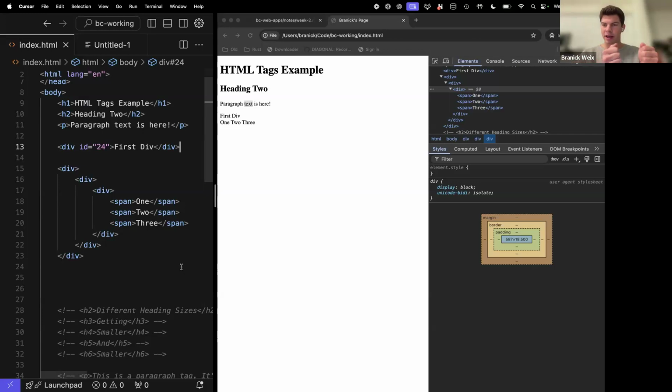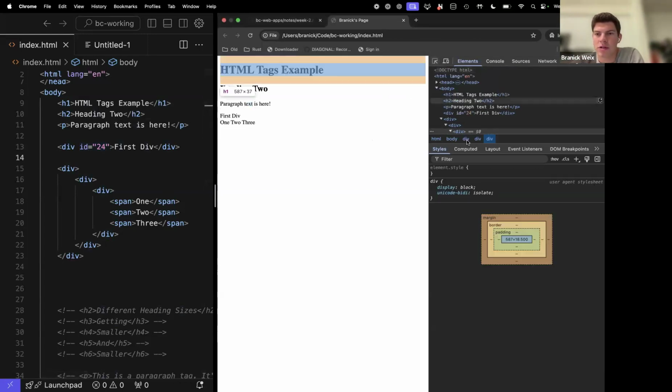There's a few ways that you can get divs to go side by side, which we can touch on if people are curious, but we don't need to cover right now. So this is an attribute on this HTML element here. If we reload, we might be able to see it. We can see it up here.